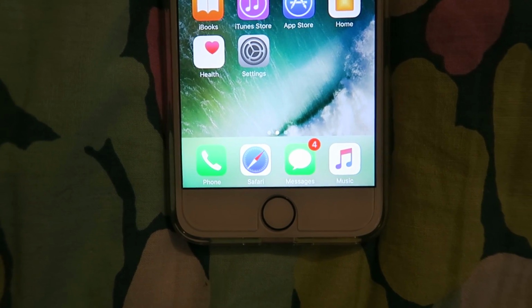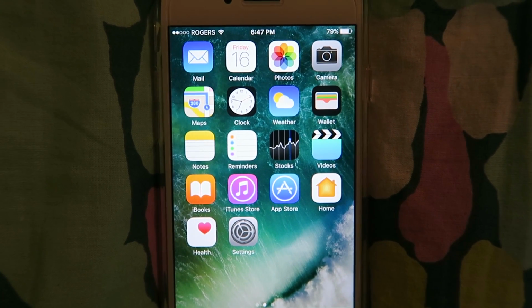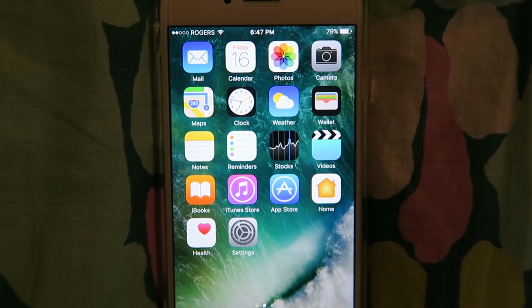So starting from the first page, I have at the bottom Phone, Safari, Messages and Music, which are all the default apps. And then on the proper bit of the screen, I will switch this around in time, but because I've only had this phone for like 12 hours, I haven't been able to do that. So I have the basic ones like Mail, Calendar, Photos, Camera, Maps, Clock, Weather, Wallet, Notes, Reminders, Stocks, Videos, iBooks, iTunes Store, App Store, Home, Health and Settings.